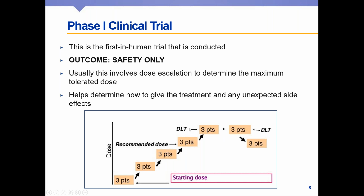So we reach what's called a dose-limiting toxicity, meaning that we would stop at a level where we think that patients would not be able to tolerate the next dose of the treatment. And at that point, we might either enroll more patients or we might just stop the trial, or we might try to enroll more patients at the lower dose to see where the recommended dose for patients really should be.